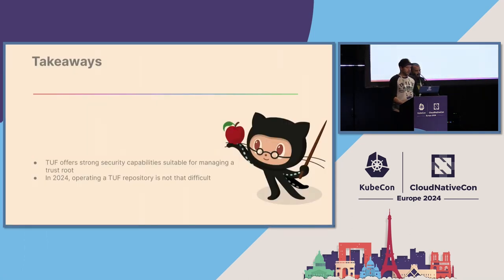To sum it up, operating a TUF repository today is not that difficult, and there is a lot of tooling out there that can help you achieve your goals. If you have a system where you don't have that many frequent updates, TUF on CI is a great tool, and I definitely think you should give it a try. If you have a scenario where you have more frequent updates, I will now hand it over to Kairo, and he will present how you can use TUF for that.